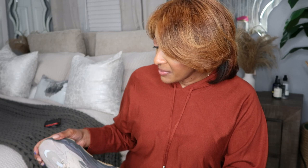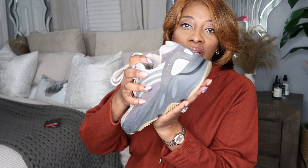These are really nice. I love the color, the gray, and then you have that suede, and you have that charcoal gray mixed with like a taupe color. Is it taupe or cream? No, it's not cream. It's mainly gray, but it has different shades of gray. This looks more on the cream side. I just like this shoe. On the bottom, it just has Adidas with the slip resistance.